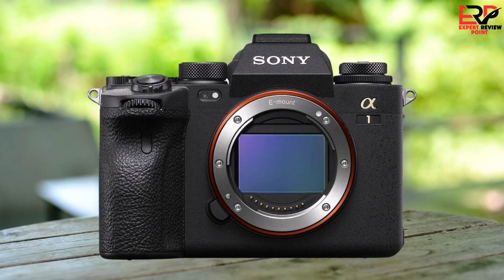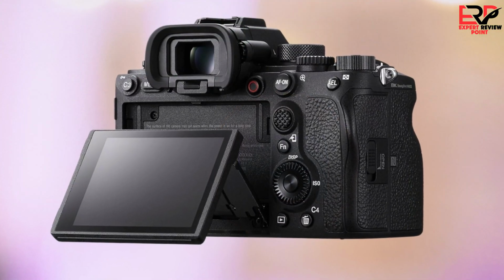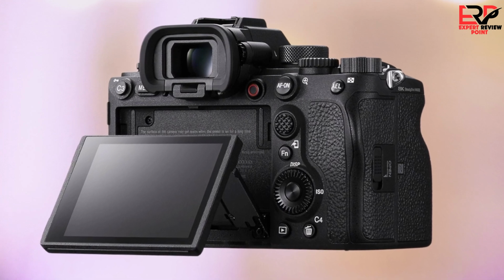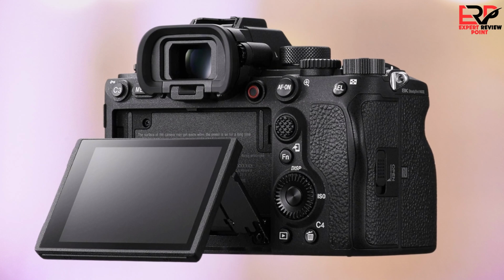However, it's worth noting that some of the newer Sony cameras have a more intelligent AI-powered autofocus system. This development might make other, more budget-friendly options appear more appealing compared to this high-priced powerhouse.